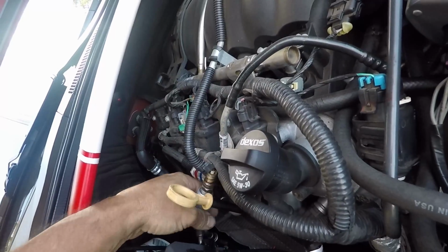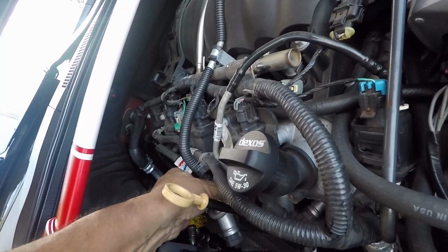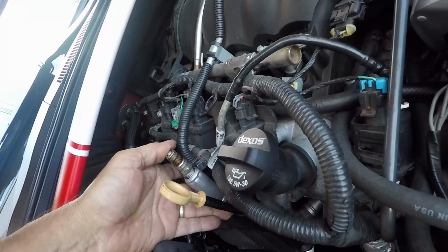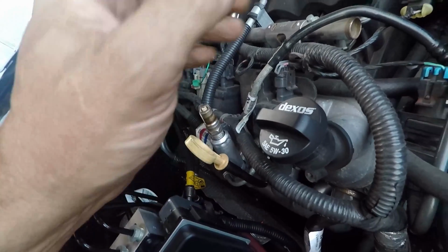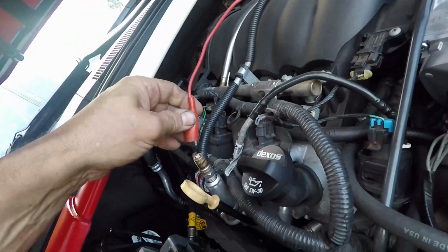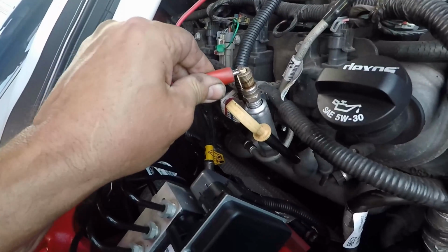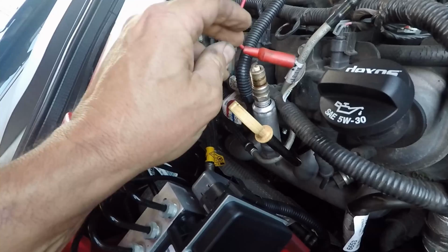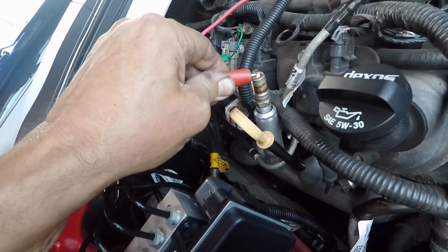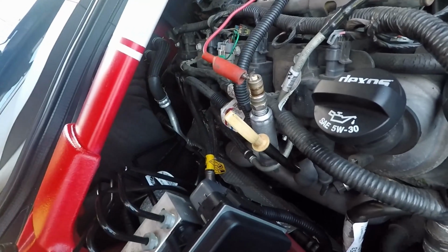And once you get it like that, you want to position the coil to where it's not gonna make any contact with any other metal, right? Because you don't want it grounding anything but to the ground. Okay, to make sure it's plugged in good, which it is. Take your ground that you have run from over there and hook it up to the electrode on the spark plug, like so. And now just crank the car over.